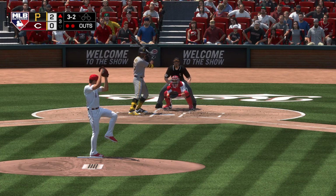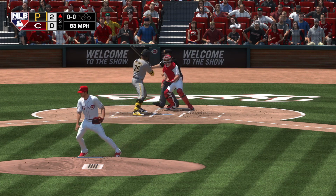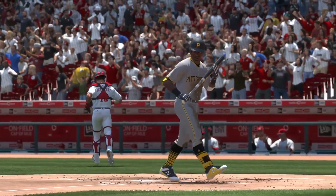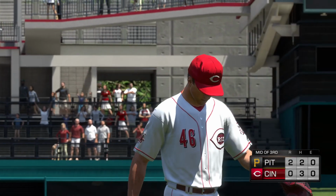The next 3-2. Breezes him. A strikeout looking. Down in order go the Pirates, but they hold a 2-0 lead.